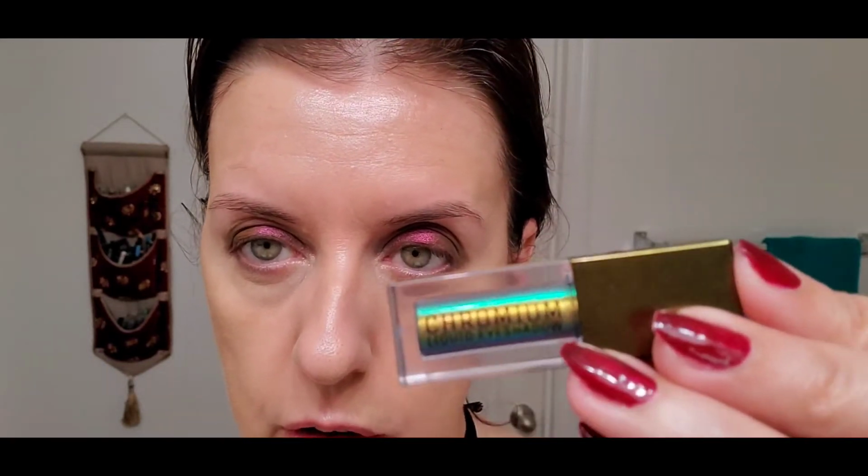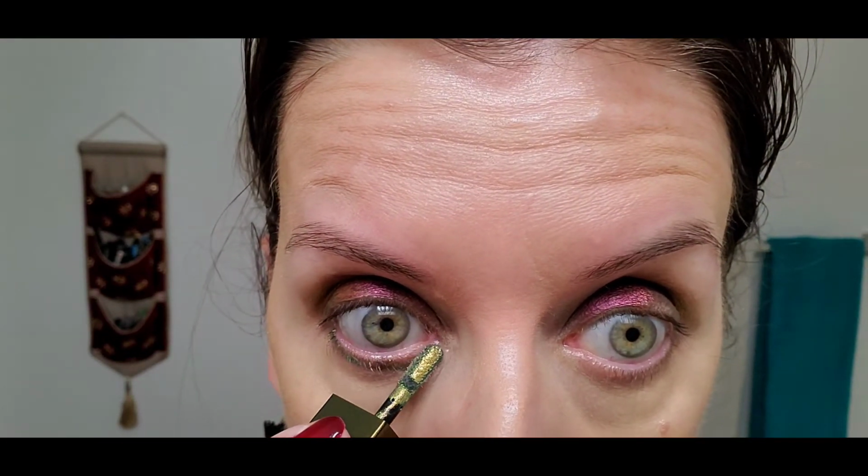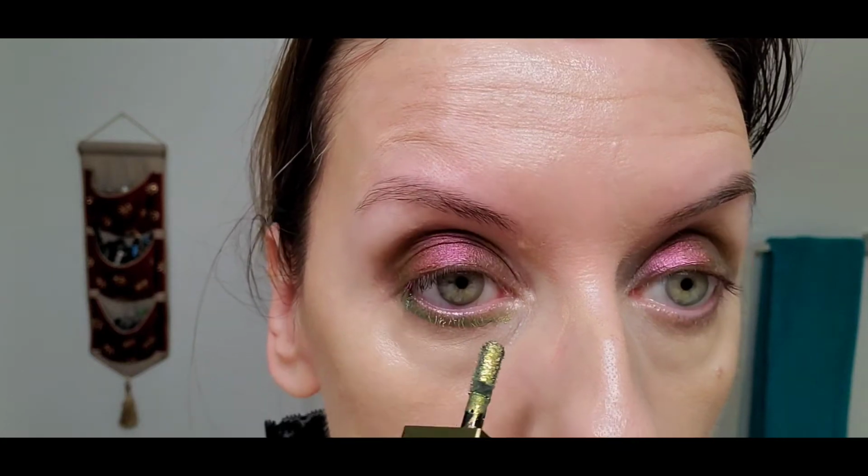Now I'm going to go back to my eyes before I powder a little, and I'm going to use another one of these duochromes, but from a different brand. This is by Natasha Denona, and this is in green and gold. The color is called Scarab, and actually this is a wet shadow, and I'm going to do my under eye in this color.